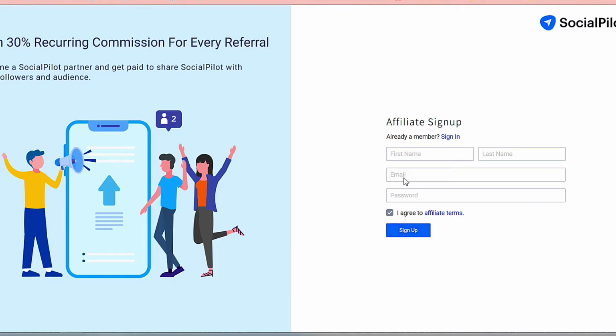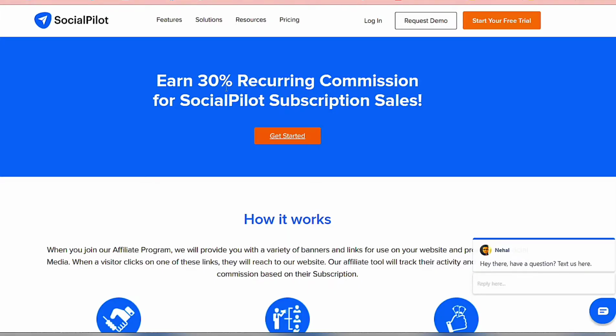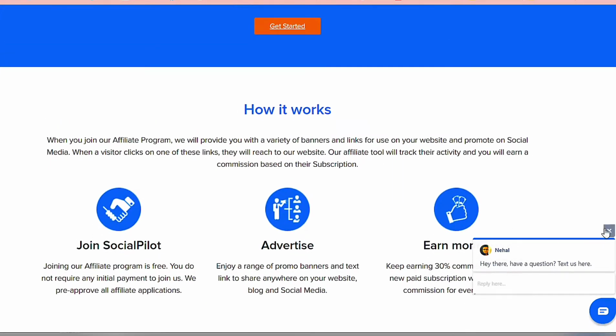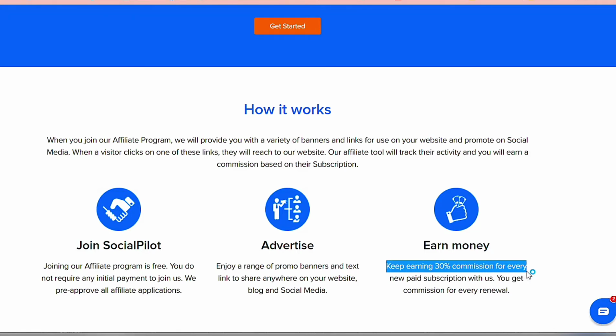Now that you have your account, let's backtrack a bit. Why is Social Pilot good to promote as an affiliate? First and foremost, they offer 13% recurring commission. A 13% recurring commission is not the best one out there, but it's better than most.